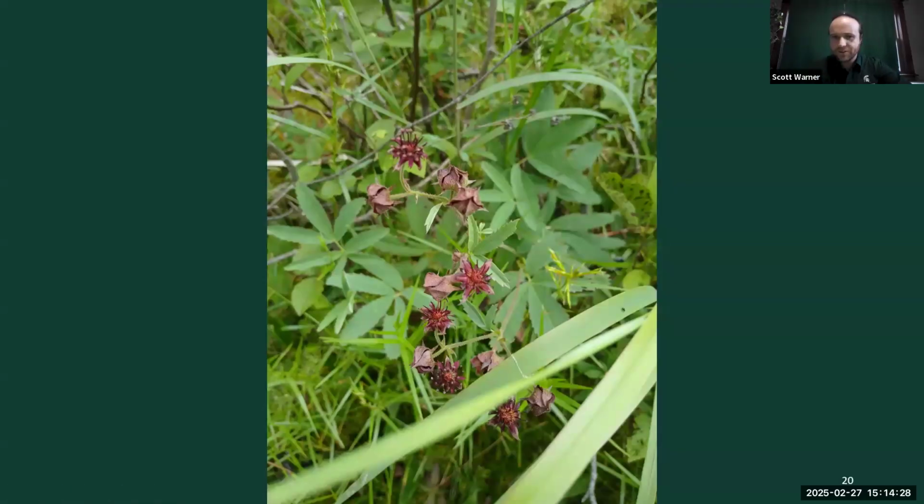Comarum palustre, marsh cinquefoil, is always nice to observe. It's in the Rosaceae, as we can see from the leaves. Those leaves look a lot like Rosa palustris. This is a cinquefoil. Its flower looks a lot different from our cinquefoils of the genus Potentilla, so I guess it's no surprise that this one was split off and put into its own genus. We can also see the sedge Dulichium arundinaceum, three-way sedge here, with its characteristic three-ranked leaf arrangement.